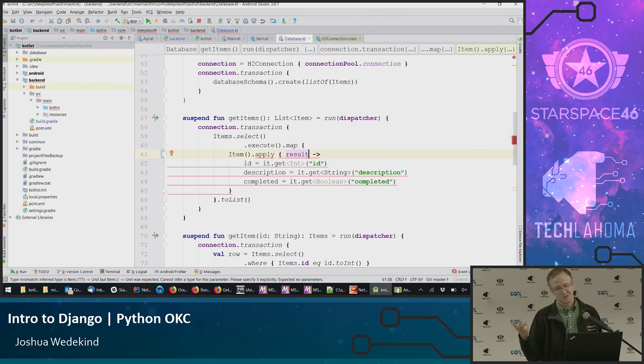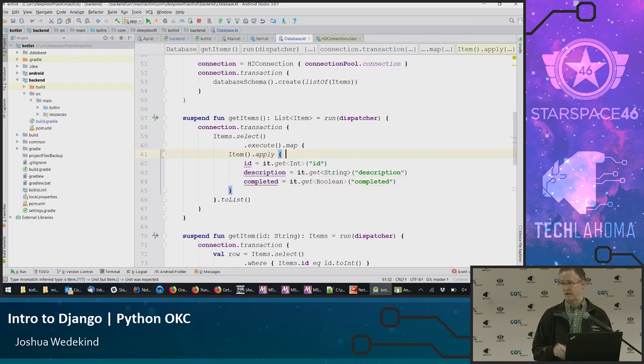In this case, though, since we're wanting to reduce boilerplate, what we can do is just leave the parameter name off completely, and the compiler will use the variable name it. So what we've done here is we've written a lambda that's going to take, the lambda is the receiver method, and it's going to take what it's passing, that object, it, and call it.get and get ID.